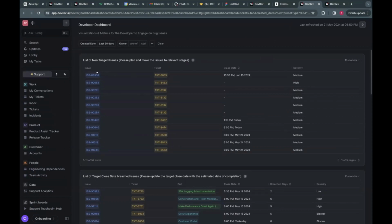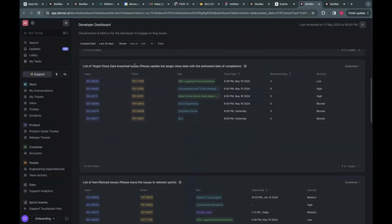This widget shows all the issues which are still in triage stage and are linked to the bug tickets, so that the developers can quickly open this particular issue and move them to backlog or prioritize stage accordingly. And this widget is very much helpful. It shows all the issues that have already breached their target close date, and also shows the number of days it got breached from.